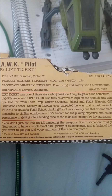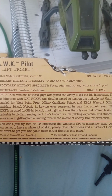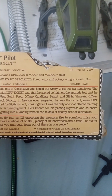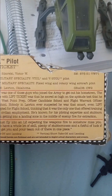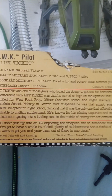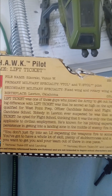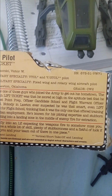The quote here at the bottom is, you don't fly into an LZ expecting the weapons fire to somehow miss you. You've got to have a whole lot of skill, plenty of stubbornness, and a fistful of luck if you want to get yourself and your team out of there in one piece. So that gives some experience on Lift Ticket.